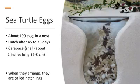In our gallery, you're able to see a model sea turtle nest. And in a sea turtle nest, a sea turtle lays about 100 eggs, give or take, and they hatch after 45 to 75 days, around 2 months, give or take. And when they hatch, their carapace, which is another word for shell, is about 2 inches long. So what happens is these little ones will hatch down in the nest, and after they're all hatched, they will emerge together. And when they emerge, they are called hatchlings.